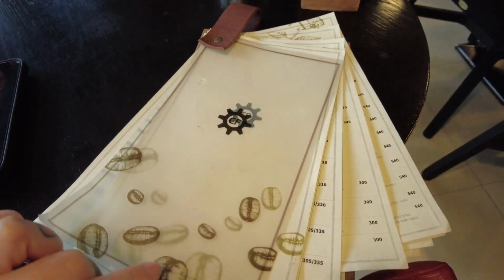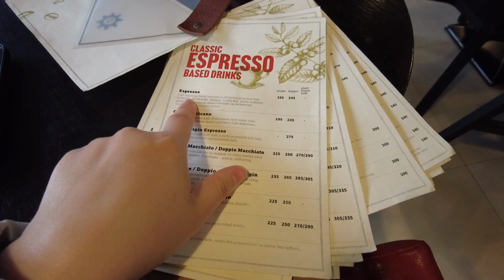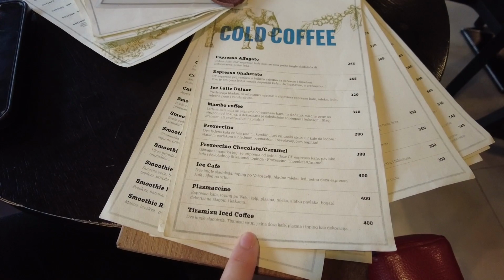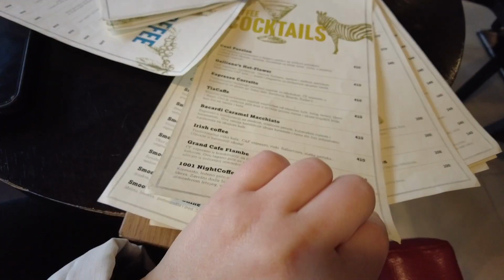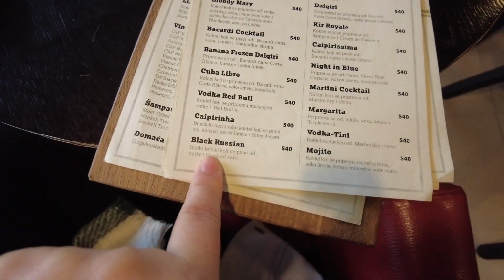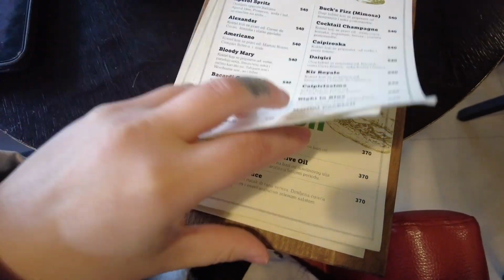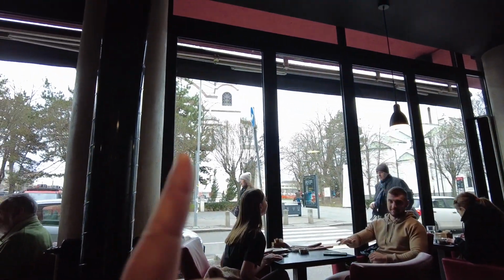That was nice. We're at the Cafe Inn Factory and I love their menu. Their menu is so cute. Every time I think of espresso now, I think of his cousin. So shout out to you. I am getting the tiramisu iced coffee. The barista recommended this one. He said it's really good. And then Alexander just got a hot chocolate. They have cocktails, like the Alexander cocktail and the Black Russian. They've got some sweets, desserts, sandwiches. This cafe is right across the street from the church back there.